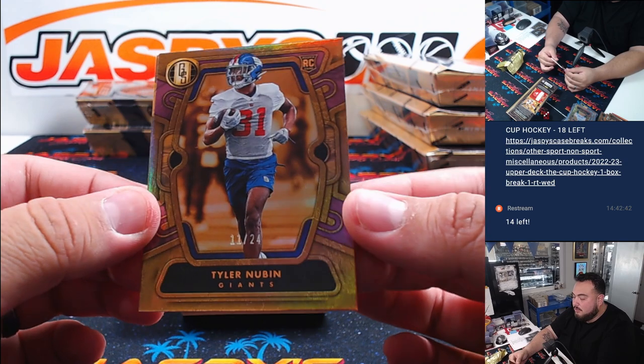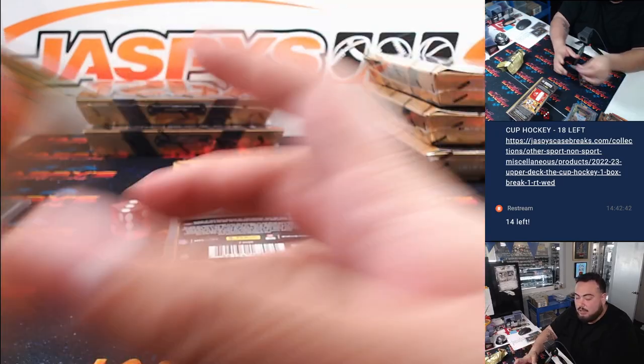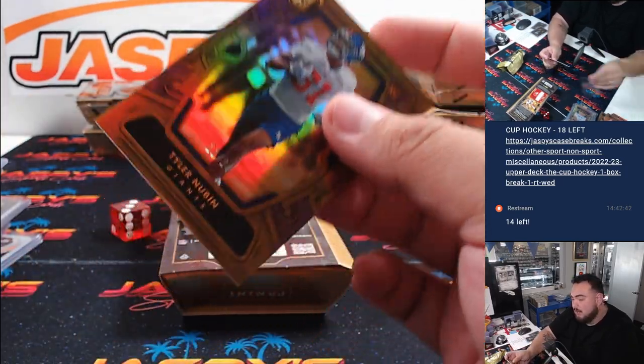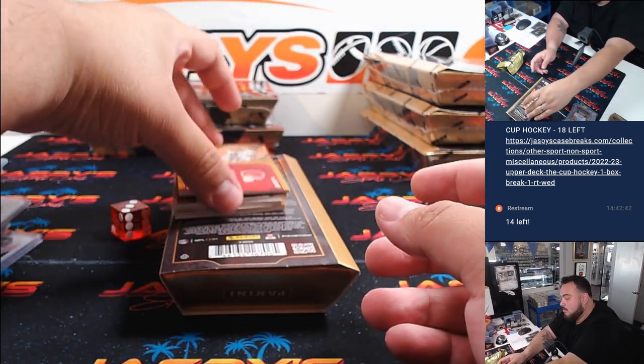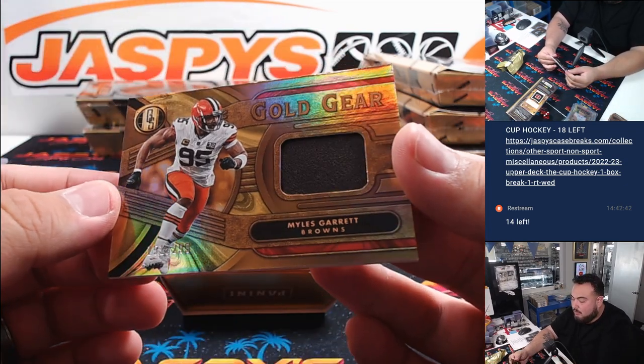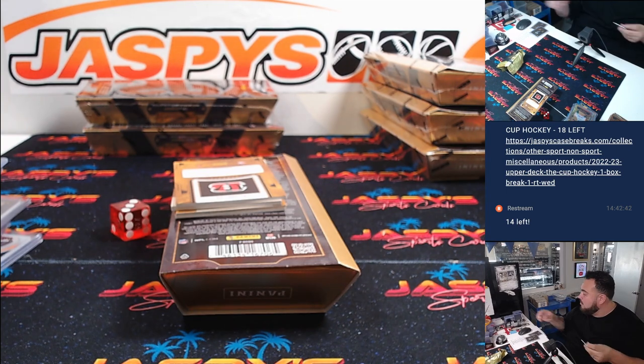All right, we got Taylor Newbin for the Giants at 24. And then Xavier Worthy for the Chiefs, 10/40. Chiefs are about straight up, Derek. And then, of course, we have Giants, which is Daniel. You got a Myles Garrett relic, 151/299. So there you go, that's one for spot 1 and Pat Wolf.